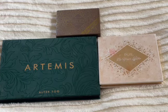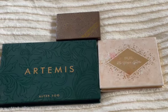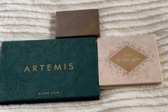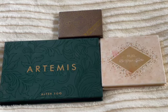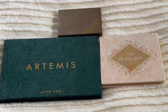Okay, and here are the 3 eyeshadow palettes that I decided to bring with me. You're familiar with all of these. From top to bottom clockwise, Zoeva Mini Cocoa Blend. I think that there are 2 pans coming in that palette. Then the Alter Ego Artemis, which of course, because that's what I bought it for. I bought it for travel purposes. Usually what ends up happening is that I use 1 or 2 shadows from it when I'm traveling. And then Old Faithful, the Pure Be Your Selfie palette, still slaps.